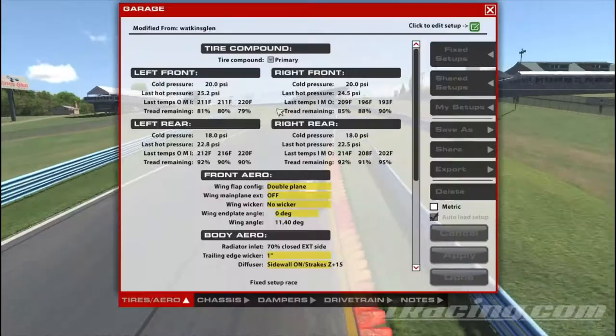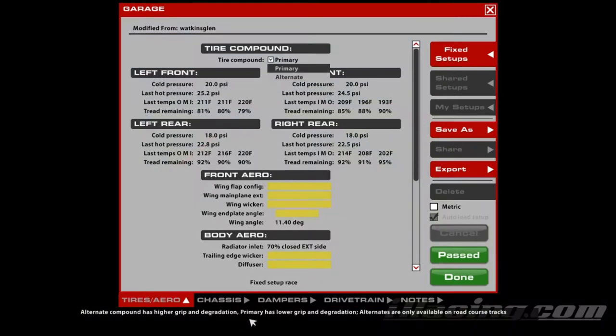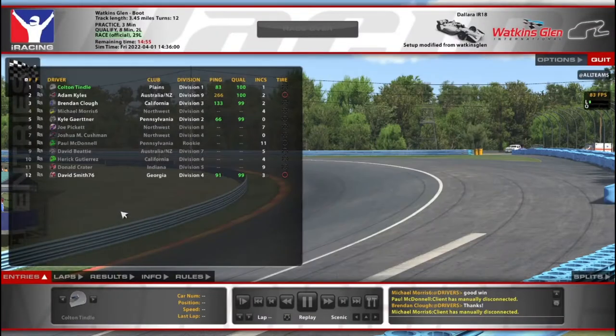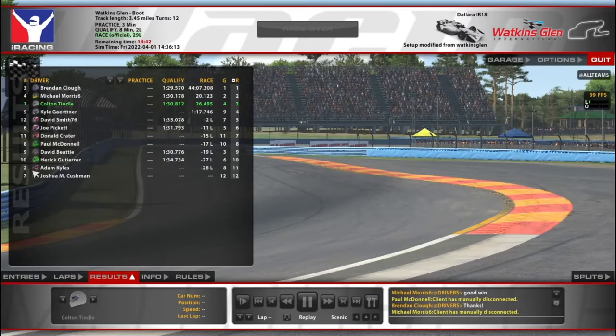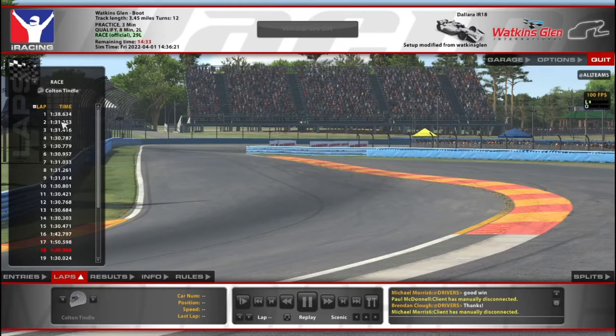Oh, they have different tires. Could I have chosen... Alternate compound has higher grip and degradation. Primary. I could have changed tires? Tire types? What do you know? What if I would have been faster? The 2 and the 12 were on alternates at the end. Didn't really do much for them, did it? I don't know. Interesting. I wonder if these guys started on the alternates or something? I don't know anything about that, really. That's interesting. I'll have to look into that. But P3! We'll go see what happened out here.